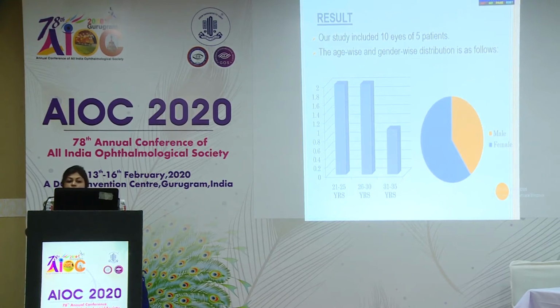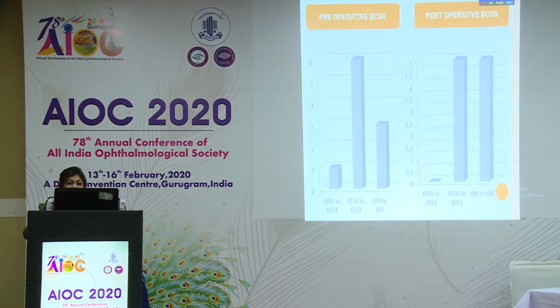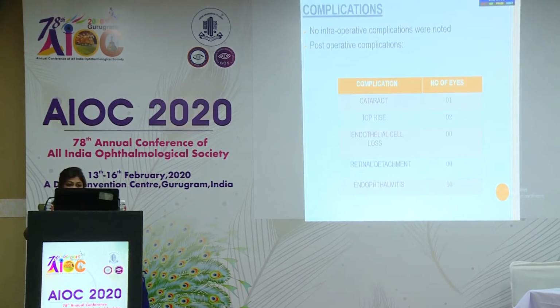So our study included 10 eyes of 5 patients, among which 3 patients were females and 2 patients were males. The post-operative best corrected visual acuity in 5 patients ranged between 6/18 to 6/12, and in 5 eyes it was 6/9 to 6/6. In my study, no intraoperative complications were noted.